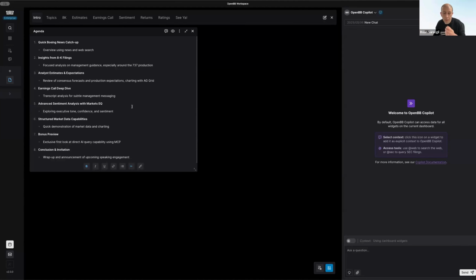And we put together an app that you might want to work with for a stock like that before and after the earnings announcement. So that's going to be the agenda. Let's say that you first want to quickly get up to speed on news and main talking points about the stock. So I'm going to do some news and web search using the Copilot. You will look into some 8K filings. Think of this as an example of working with PDF documents.